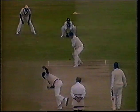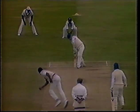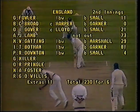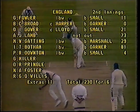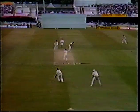Yeah, Small well up to Downton here, almost hitting him on the boot. Not very far forward. Every chance. That's a really good shot from Allan Lamb to take him into the 80s.